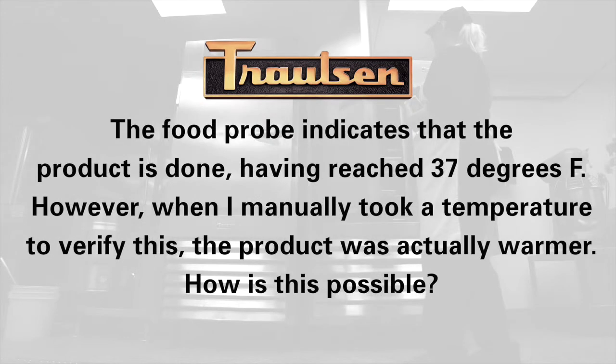The food probe indicates that the product is done, having reached 37 degrees Fahrenheit. However, when I manually took a temperature to verify this, the product was actually warmer. How is this possible?